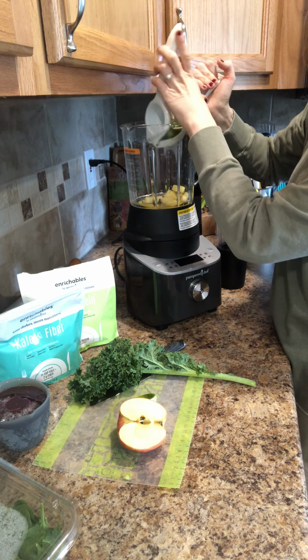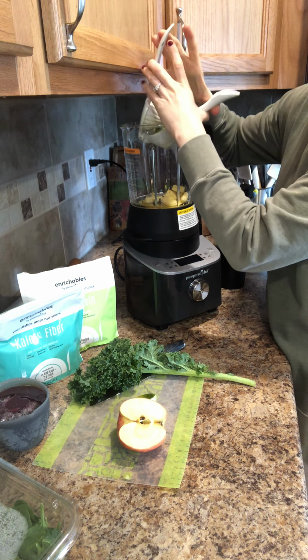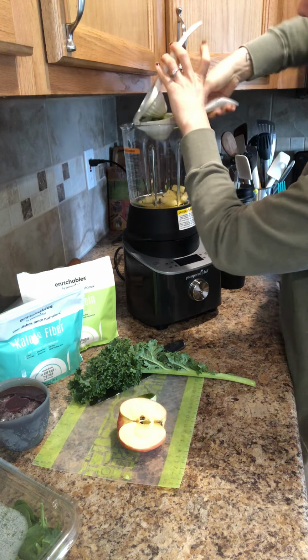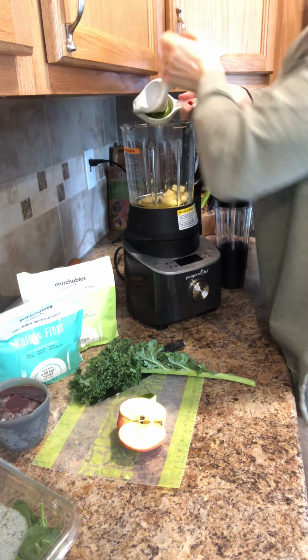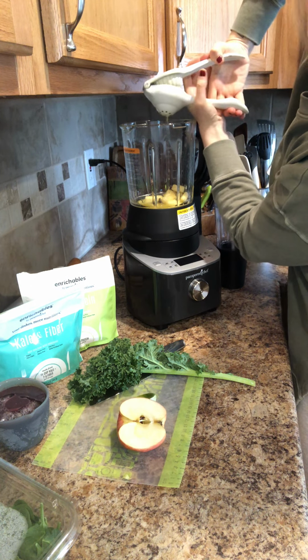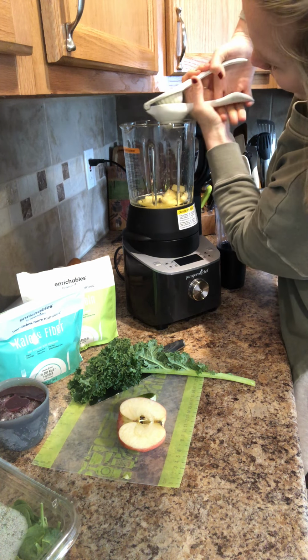The other thing, and I know this is always a struggle for a lot of people. Gosh, this is a hard lime. Oh my goodness. But it cleans itself, you guys. I am on my tiptoes trying to squish this lime. Dang. So two super awesome features. I'm not giving up on this.